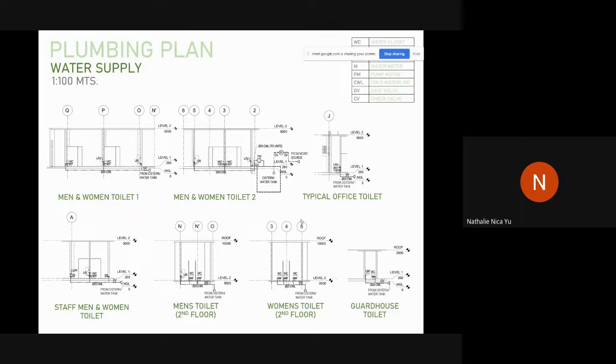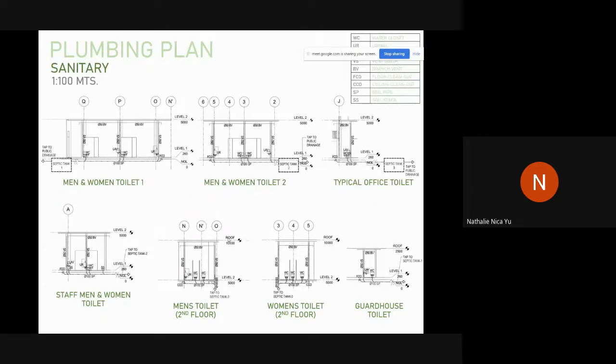So here's the sectional details for the water supplies. My toilets, sir, aren't superimposed since my design's quite tapering in form. So I had to give each a sectional detail and how it connects to the water tank and cistern. And here we have the sanitary, the same concept as well, so sectional details as well. And we have the guide on the upper right, just in case.